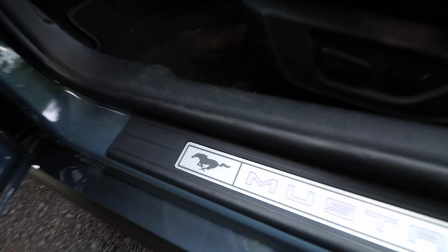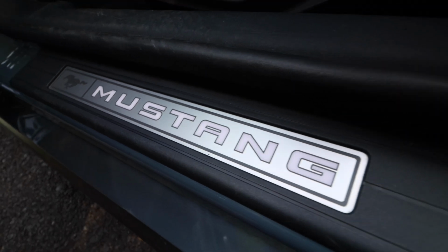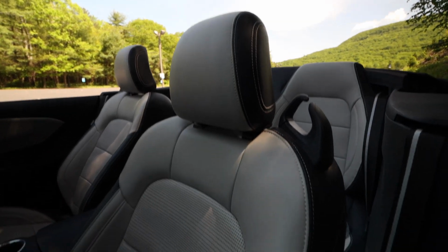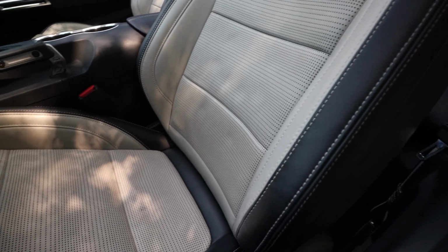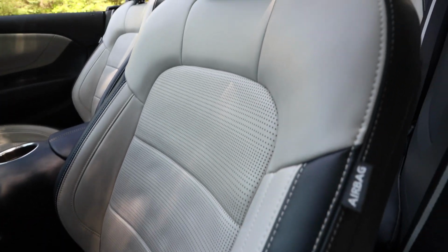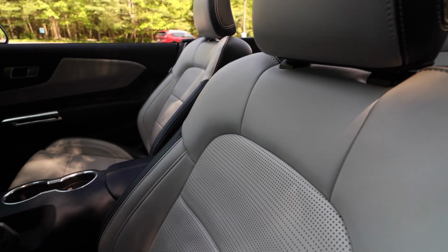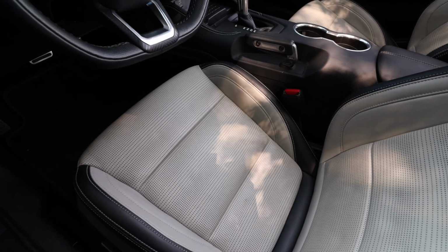And we come down here, we have a nice cool illuminated Mustang door sill, which is a nice little touch to welcome you to these seats. Now, yes, I know they're white, and I typically don't like white seats, but they look really good, especially with that blue on the outside, and they are incredibly comfortable. So loving that. They do have the vented and the heated option, which is good when we're super hot in Texas, but we have those cold days that we want to go ahead and put the heated option.